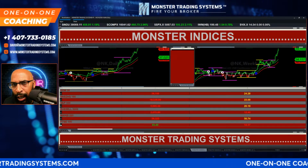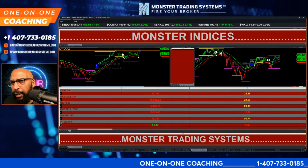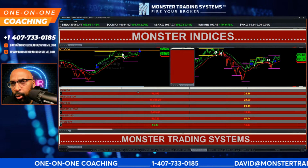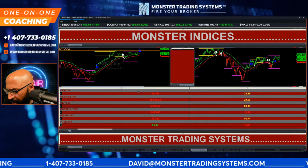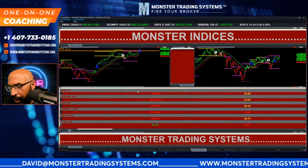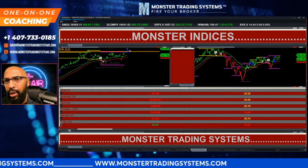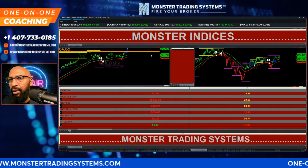All right. And the FTSE, all right, the FTSE gave a buy signal here. All right. So we'll add that. So that's VGK, that's the FTSE. That's a buy signal. Look at this perfect buy signal right here, guys. Broke resistance, gapped up, buy signal came in here on the FTSE.